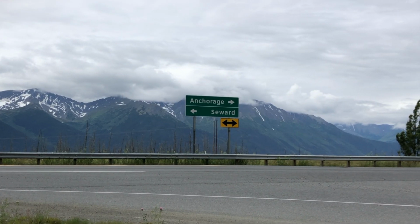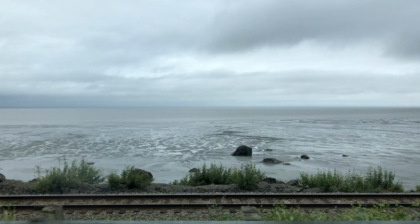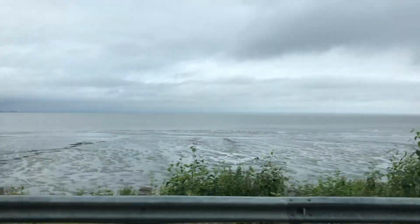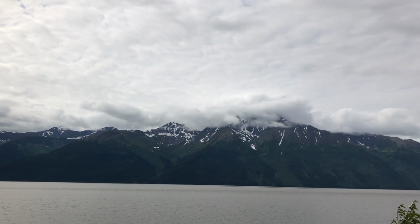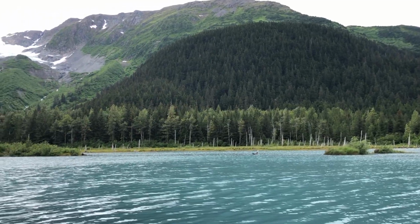We spent most of the day driving down Seward Highway, which follows the Turnagain Arm, home to some of the highest tides on Earth, up to 40 feet tall. Depending on who you ask, these are the second highest tides in the world, behind those of the Bay of Fundy in Nova Scotia, Canada.